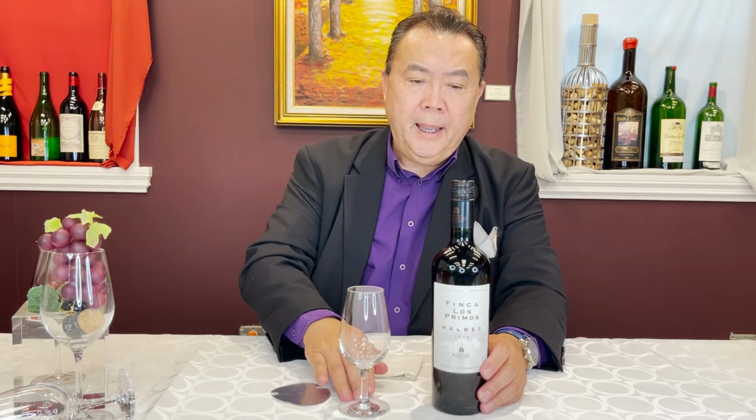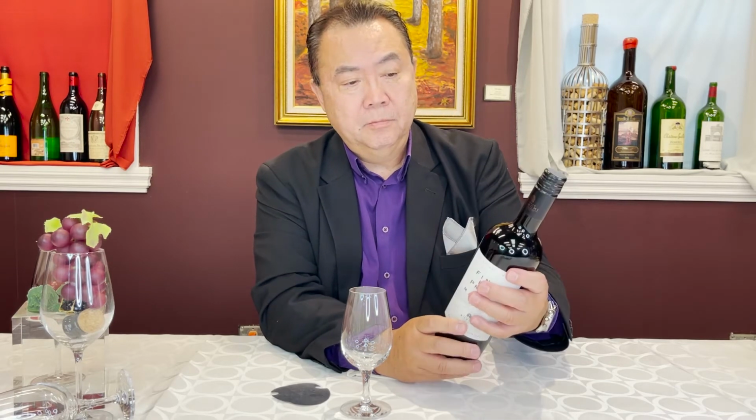Bianchi was awarded one of the best Argentinian wineries a number of years ago. And this particular bottle is a standard Bordeaux bottle, fairly medium weight, and it's a screw cap. So let me open this bottle.